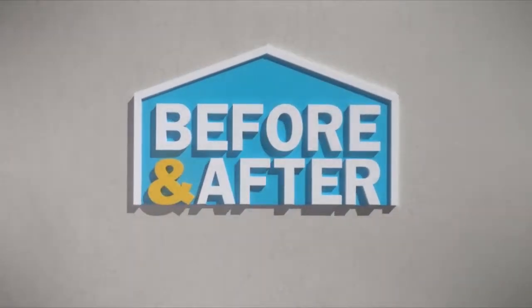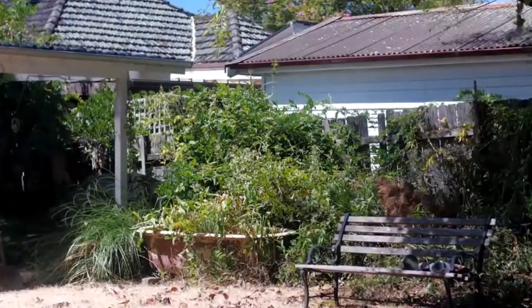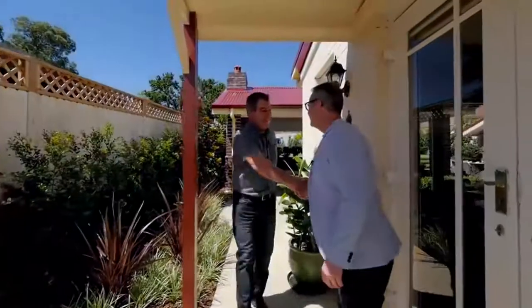Welcome back. Right, let's get straight in there and see how this overgrown jungle has been transformed into a homeowner's sanctuary. Hello, mate. Lovely to see you again. Lovely to see you. Finally, we're in. We are. And we're done. It is completed. And it's been completed for a while, hasn't it? Yeah, about four or five months, something like that.